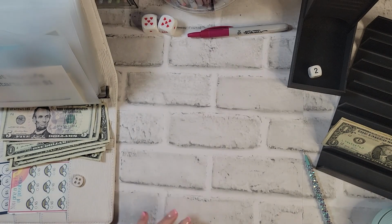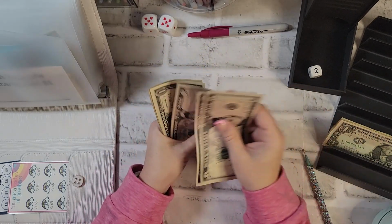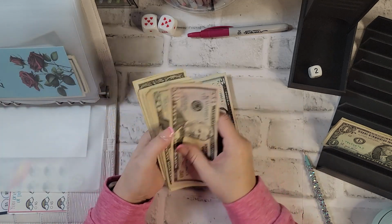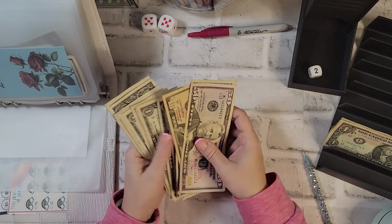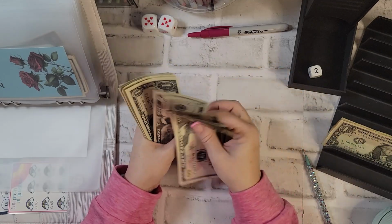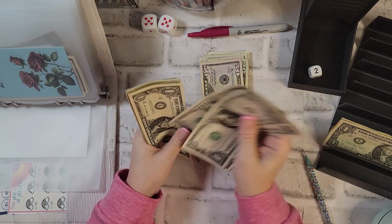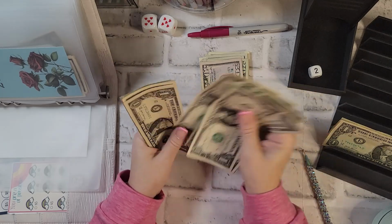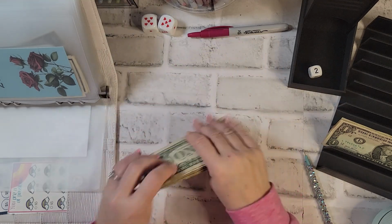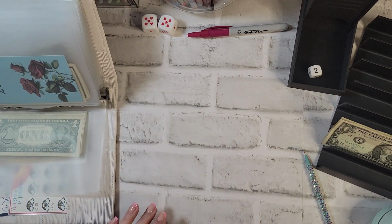We got to add some money to this challenge. So let's see what we're adding to this one today. 5, 10, 15, 16, 17, 18, $19. So we have 50, 70, 80, 85, 90, 95, 96, 97, 98, 99, 100. 1, 2, 3, 4, 5, 6, 7, 8, 9, 10, 11, 12, 13, 14, 15, 16, 17. So $117, just putting a couple bucks in every week. That's pretty awesome.